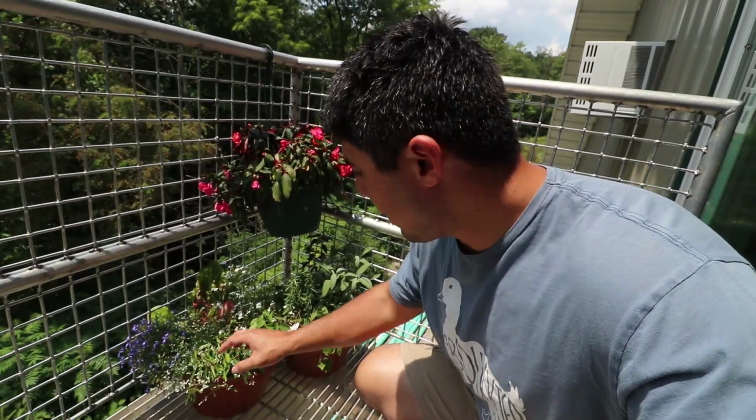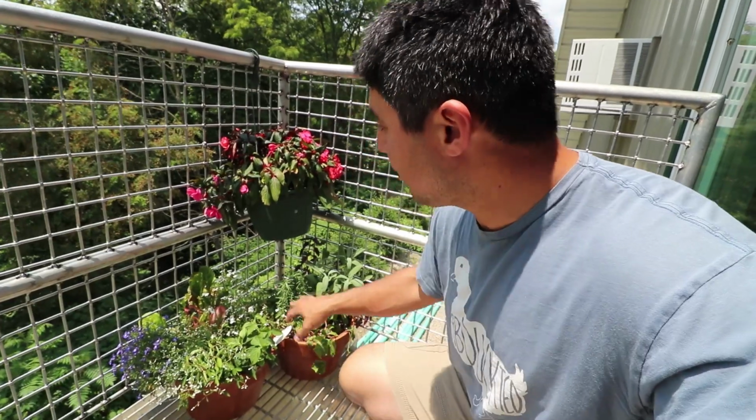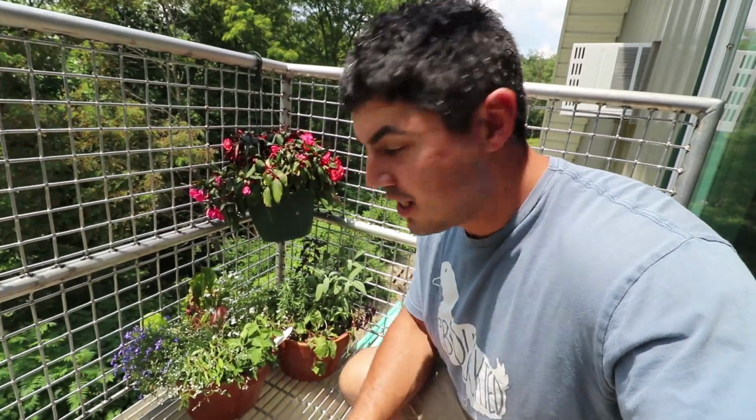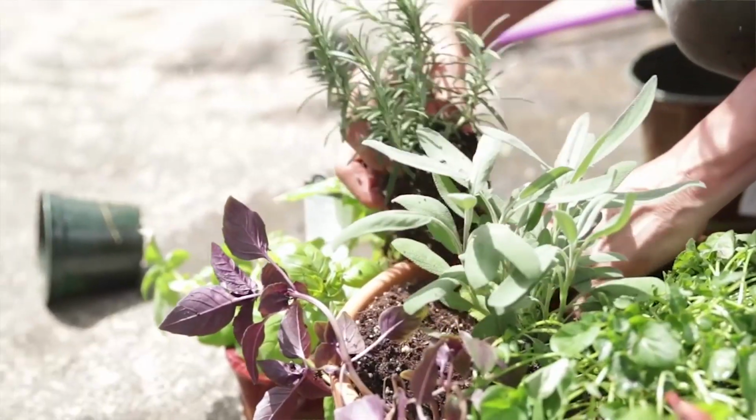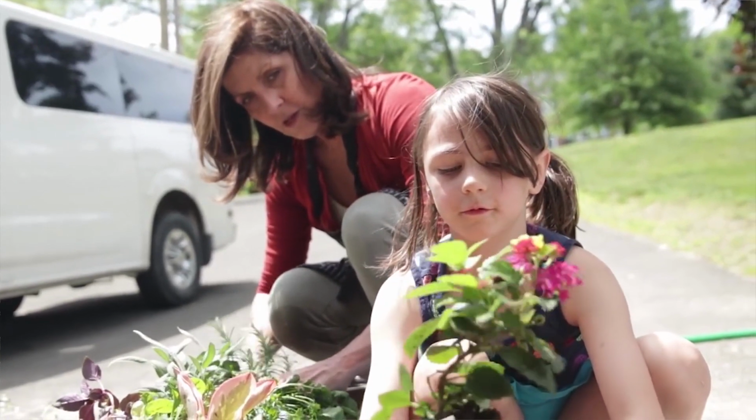Got a couple nice potted plants. Some of this is edible, lots of herbs, some pretty flowers. These my daughter put together with my mom while we were visiting back in Connecticut. This we got at a local farmer's market. Just a nice pretty little area to walk into as you come into the front door, which we have one of these magnetic screens. These are really cool.